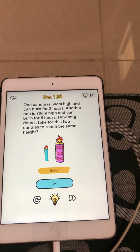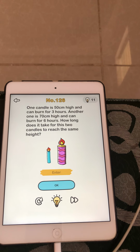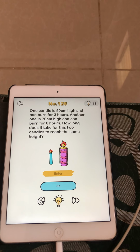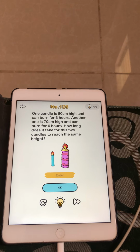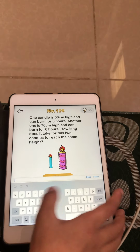Yes, that's good. Number 126, one candle is 50 cm high and can burn for 3 hours. Another one is 70 cm high and can burn for 6 hours. How long does it take? 6.